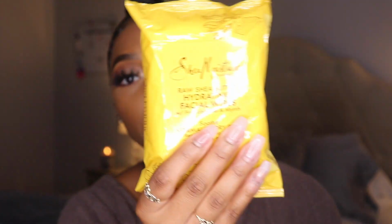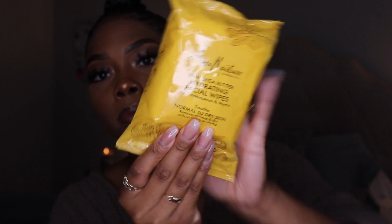So the last product that I bought was the Shea Moisture Raw Shea Butter Hydrating Facial Wipes. And I use this to remove my makeup. I use it to just kind of freshen up my face, sometimes when I get out of the shower, before I get in the shower, before I go to bed. I also use Witch Hazel, so that's just another whatever. But yeah, I got this from Ulta as well. And I love it. And that's pretty much it. And it smells really good. Shea Moisture's products smell really good. I just don't really like them on my hair.